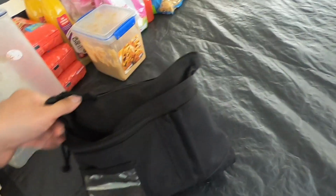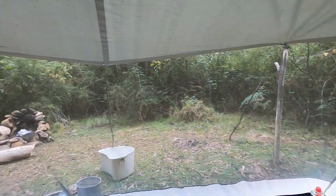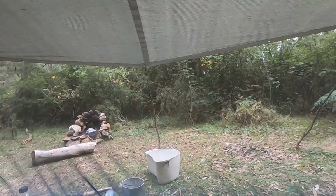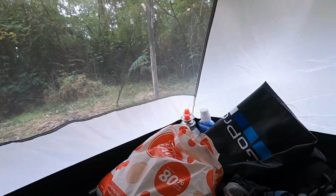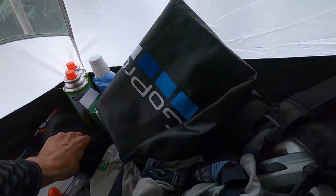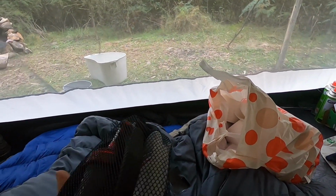My bicycle kit, which is really heavy, probably about 2.5, or probably 3 kilos, very heavy. In the background you can probably hear there's a lyrebird mimicking lots of different bird calls. He's always just over in the distance there. Got lots of toilet paper. Got an MSR water filter. I think it's the mini one.